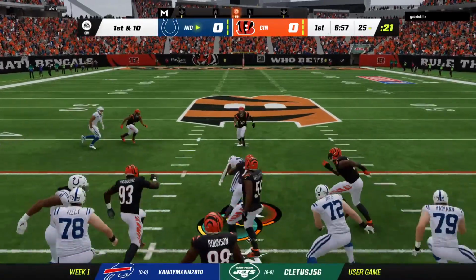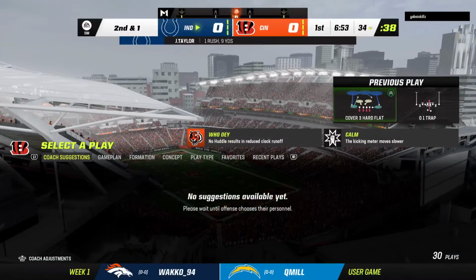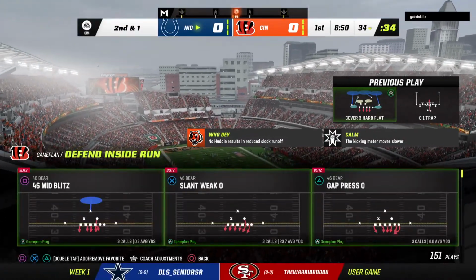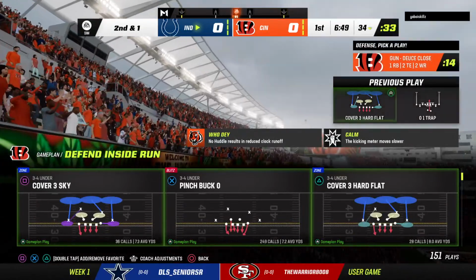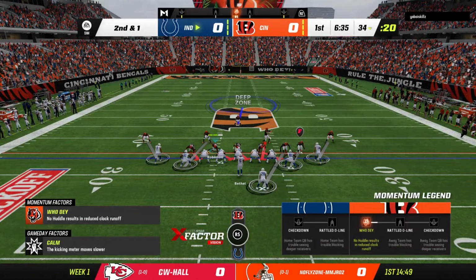A carry by Taylor to start the drive. And he's going to get a good gain of 9 here up to the 34. A nice run here early on. It doesn't take a great play caller to realize you want to establish a guy of his caliber with runs like this early because they'll pay dividends as the game progresses.